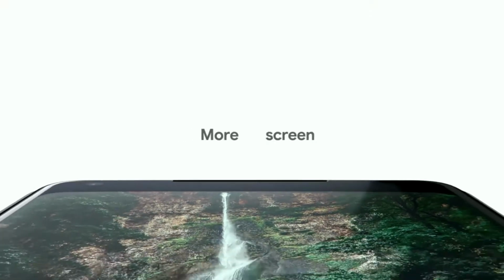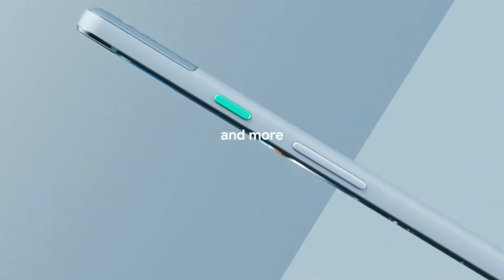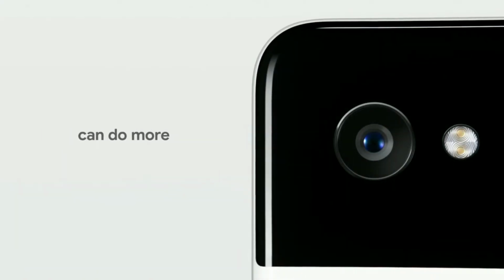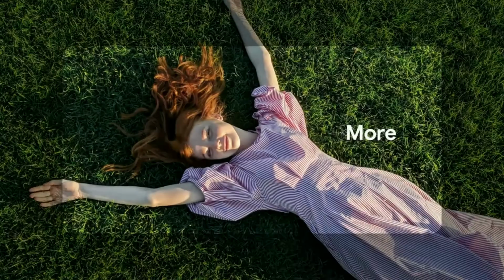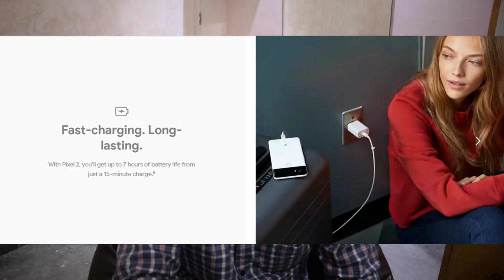They come with two storage options, one is 64 GB and the other is 128 GB, with no expandable storage. And as far as the battery is concerned, the Pixel 2 comes with 2700 mAh of battery, whereas Pixel 2 XL comes with 3520 mAh of battery. As per Google's claims, you will get up to 7 hours of battery backup in just 15 minutes of charging.